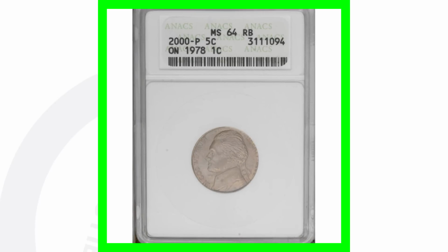Now if your coin's just a regular 2000 Jefferson nickel, it's been scratched up in circulation, in pocket change, doesn't have any errors, then it's only going to be worth its face value of 5 cents. But this coin here definitely is worth a lot more than 5 cents.